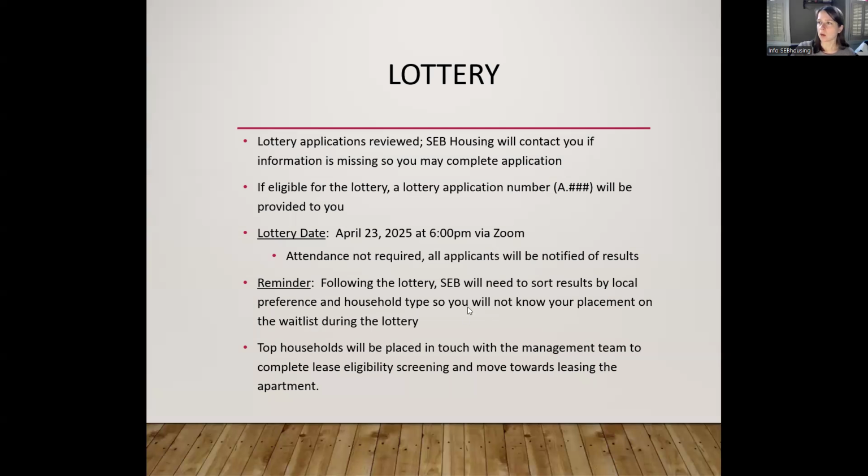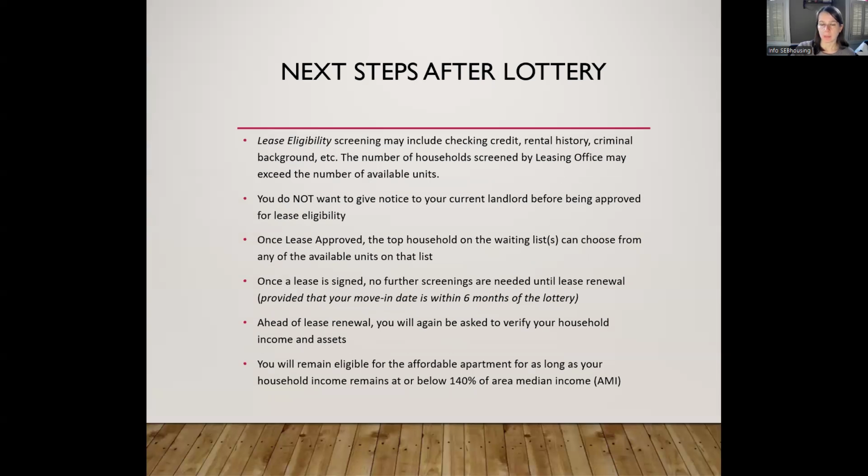Once you are finished with your lease screening, you won't have to do any income reviews until your lease renewal date. So at that point, we hope that you've been enjoying living in your apartment. If you want to extend your lease beyond that first year of the lease, you can do that. You would just need to recertify your income with the management team prior to your lease renewal. Usually they start that process about 2 or 3 months in advance of your lease date.